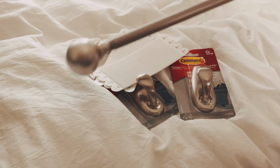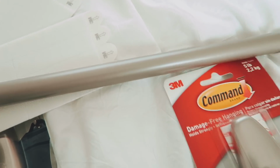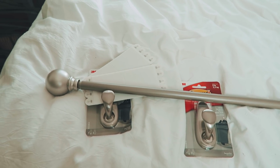Now, you can really choose any curtain rod that you want, but I chose to use this brushed nickel style to match with the style of the hooks. The only thing that really matters is the curtain rod needs to be less than 1 inch in diameter in order to fit into the hooks. I'll of course have all of these materials linked in my description if you guys would like to use the same ones.